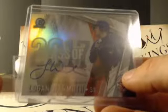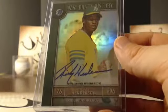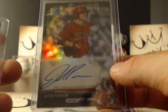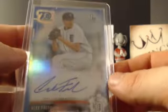Class of 2017, Auto Logan Warmoth to the Blue Jays. That is to 250. Have a draft history, Ricky Henderson, auto, going to A's, is 48 of 99. Just an all-around sick auto for the Angels. Jacob Pearson, black auto to the Angels. That is 17 of 75. And Alex Fado, 70th anniversary auto to the Tigers, 1 of 70.